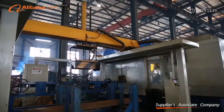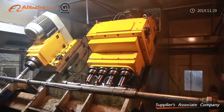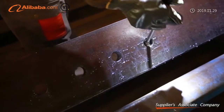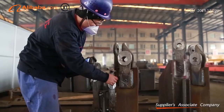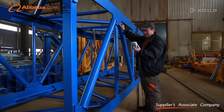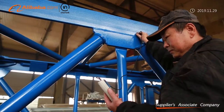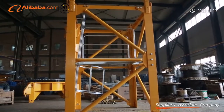Advanced numerical drilling machines ensure the accuracy of the dimension and location of holes, so all our mass sections can be replaced perfectly. We also have strict measures for inspection, including raw material checking, welding ultrasound flaw detecting, paint thickness detecting, and drilling checking. Our high-quality steel parts are acknowledged by our clients all over the world.